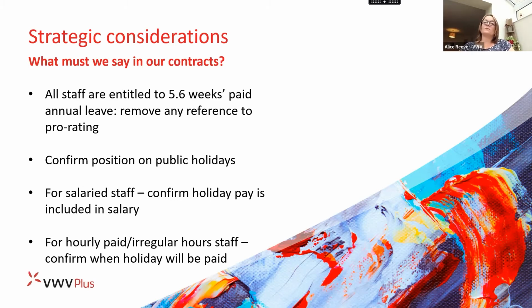If you've got something over and above that, as the full-time all year round equivalent, you may want to be clear that that can be prorated, but subject always to that statutory minimum of 5.6. That 5.6 weeks includes bank and public holidays. So again, think about how that works in practice and with your contracts, and that can be inclusive.